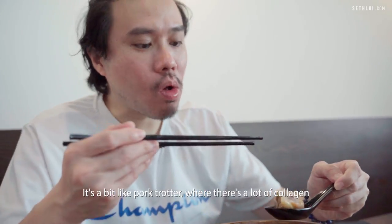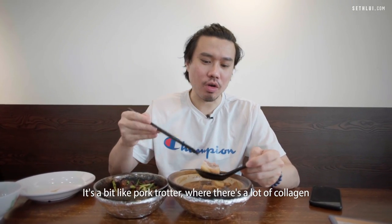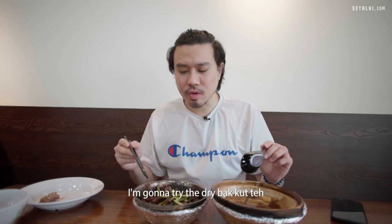It's very gelatinous. It's a bit like pork trotter, right? Where there's a lot of collagen. So I really like the texture of this. I'm gonna try the dry bak there.